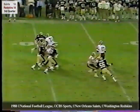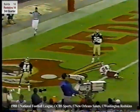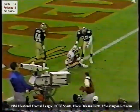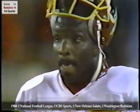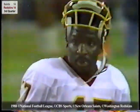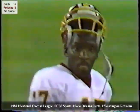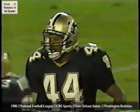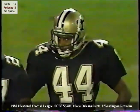Now is Monk in motion again. Doug Williams, collision, no flag. Gary Clark got tangled up with Dave Waymer, but the official on top of it, looking, no flag. And here comes Chip Lohmiller. Dave Waymer's eyes look like he's saying, boy, am I glad we tripped up on that one. I don't need any more of this.